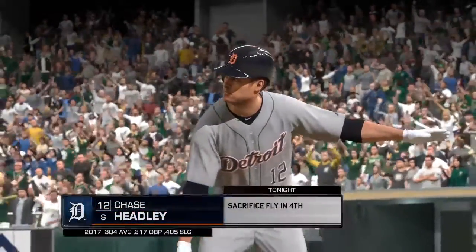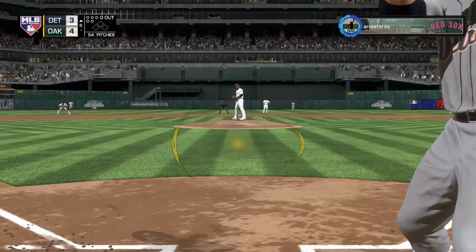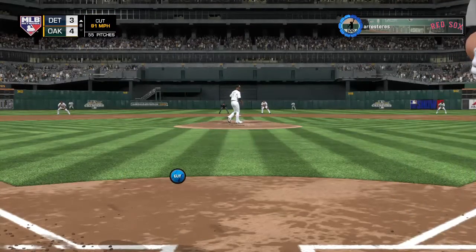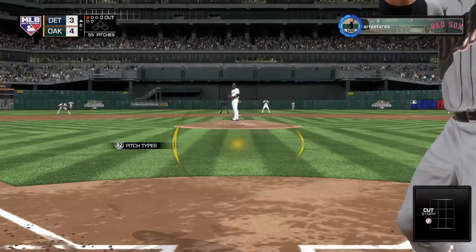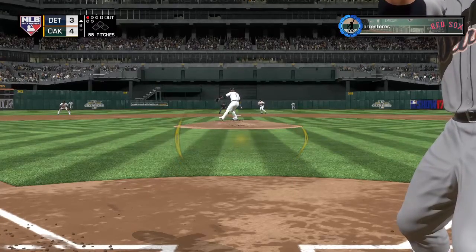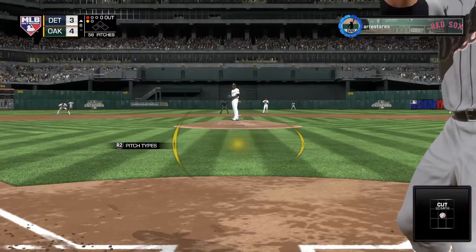Ready for another shot now. Chase Headley. He'll start things out now in the top half of the 6th. He'll start the inning with a pitch that misses off the plate. It's ball 1. And he takes a pitch right down the middle.